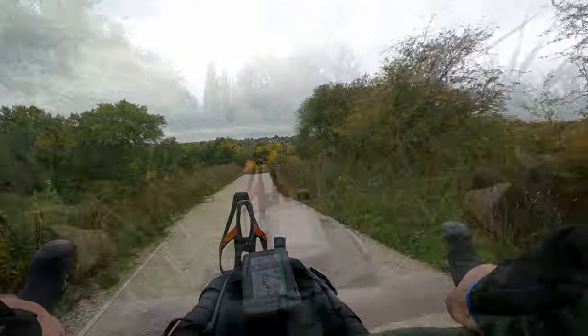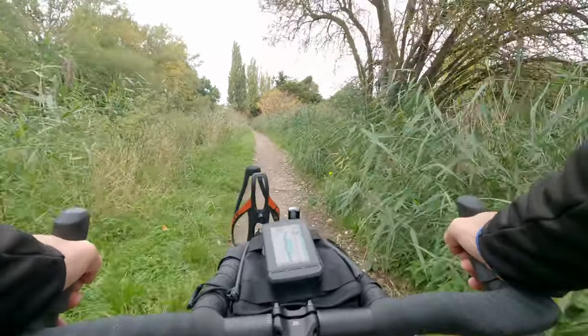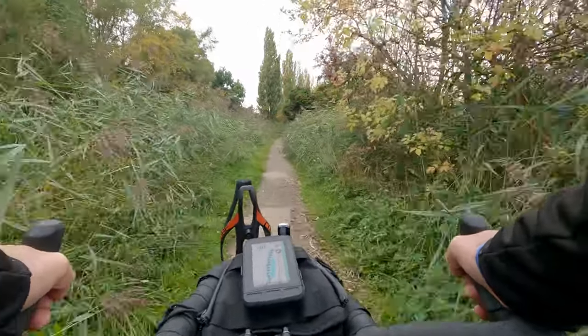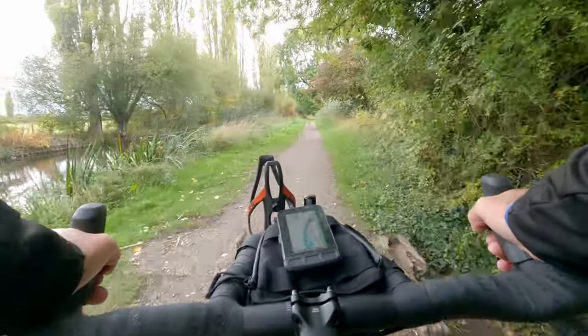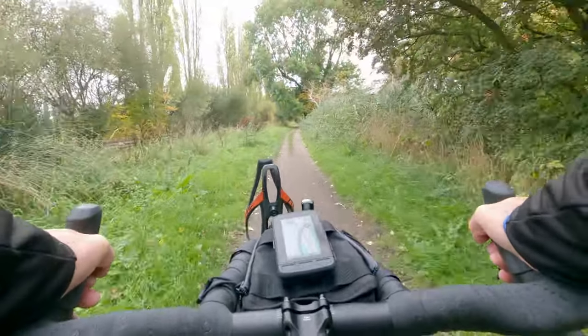That is fun, isn't it? This is a little less used up this end. It certainly doesn't look very navigable. Actually, it probably is navigable. It's just that part. Wonder why that was so overgrown. Need the Grantham Canal boys and girls up here.